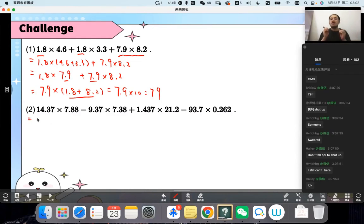The last challenge question in today's lesson. So many multiplications in this question. And we have like 14.37, 9.37. Oh, that is crazy. How we can solve these expressions without long multiplication?